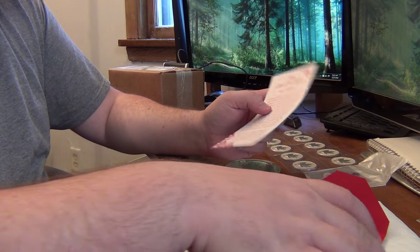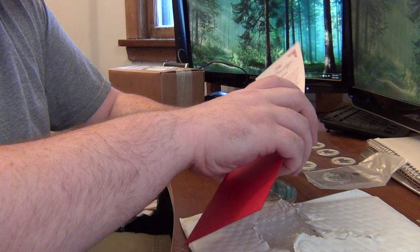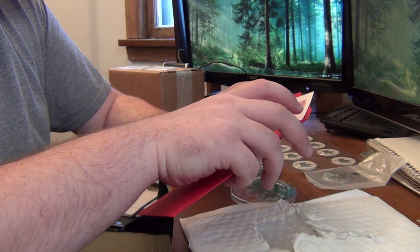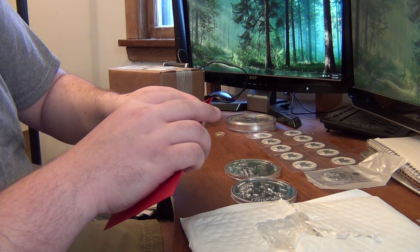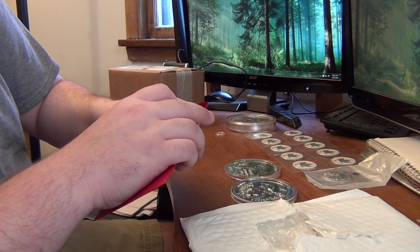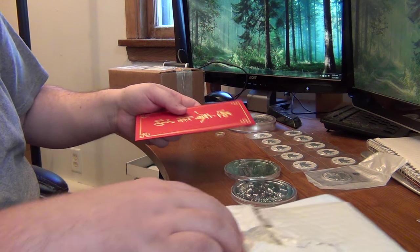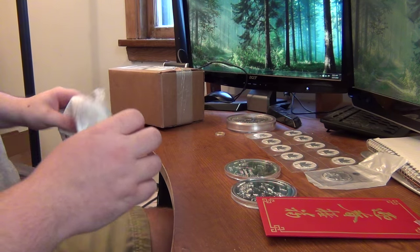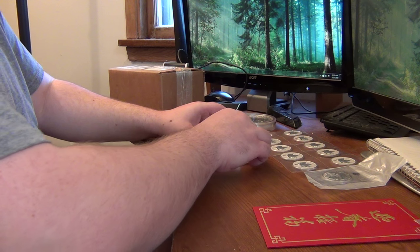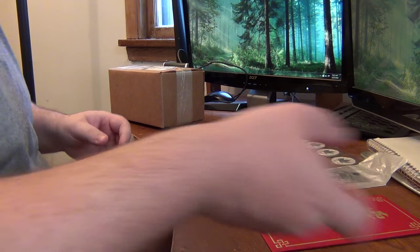And APMEX sent me this. It's interesting. Maybe it's because I bought the Chinese panda privies around Chinese New Year, I guess. And that's all there is for APMEX. I'll probably keep that.